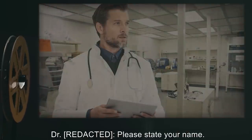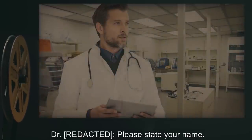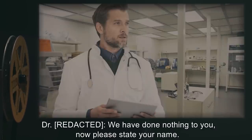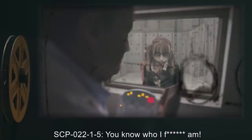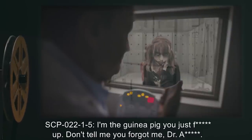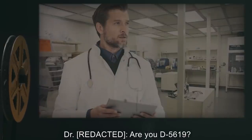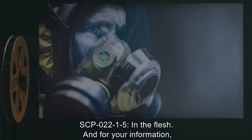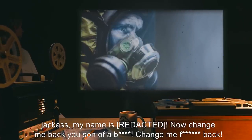Doctor, please state your name. SCP-022-1-5: What did you bastards do to me? Doctor, please state your name. SCP-022-1-5: What the f*** did you do to me? Doctor: We have done nothing to you. Now please state your name. SCP-022-1-5: You know who I am. Doctor: Refresh my memory then, please. SCP-022-1-5: I'm the guinea pig you just f***ed up. Don't you remember me, Doctor? Doctor: Are you D-5619? SCP-022-1-5: In the flesh. And for your information, jackass, my name is... Now change me back, you son of a bitch. Change me back. End log.